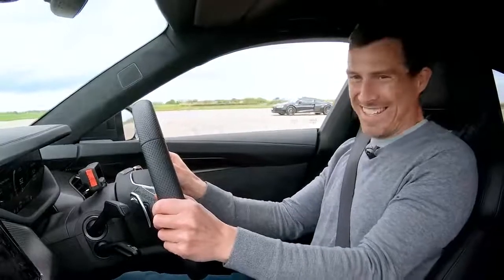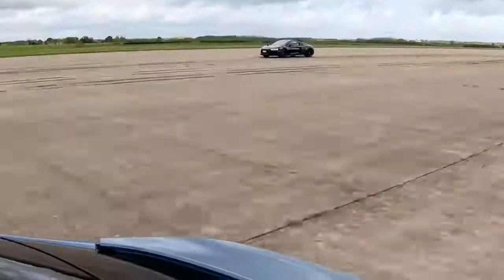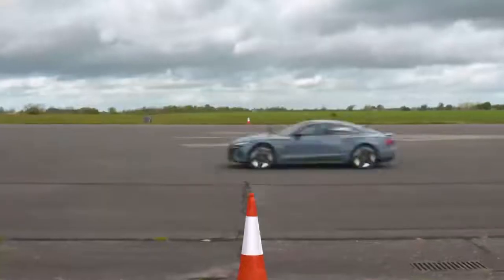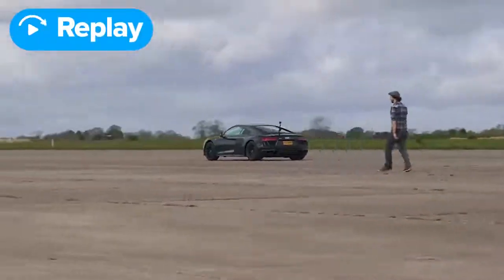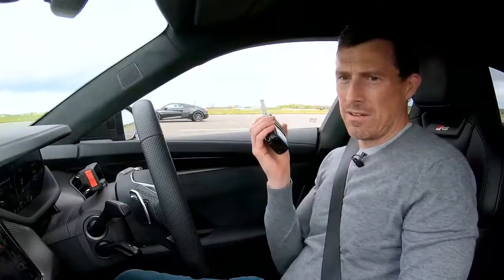Come on, RS e-tron GT. Oh, no way. Smashed him. Not even coming back. Slightly embarrassing dance to celebrate. How was that? But this launches really well and then bogs for some reason. After the wheel spin, it bogs. Not while the wheels are spinning, afterwards, and then it cuts power. So that's the only reason you won. So don't start smiling now. But still won, right? Yeah, he won.